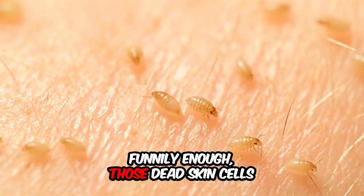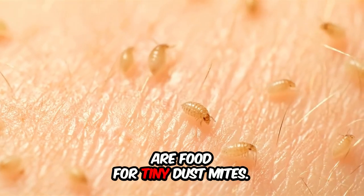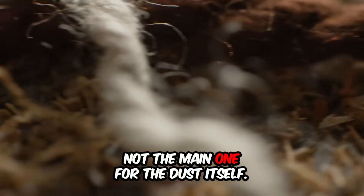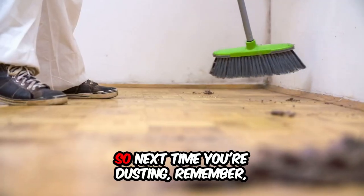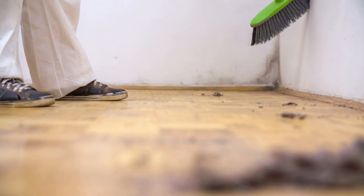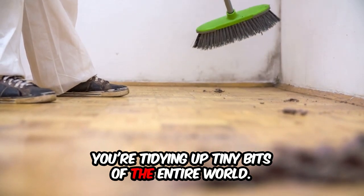Funnily enough, those dead skin cells are food for tiny dust mites, so there's some truth to the skin connection, just not the main one for the dust itself. So next time you're dusting, remember, you're not just cleaning yourself. You're tidying up tiny bits of the entire world.